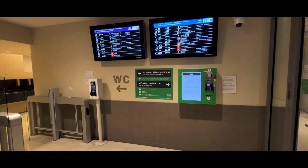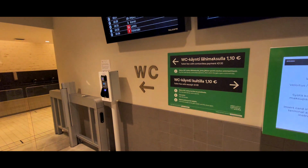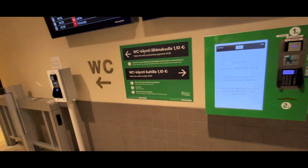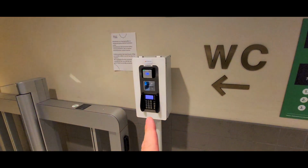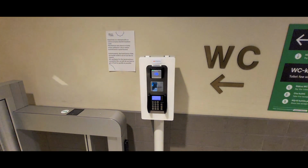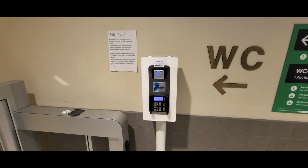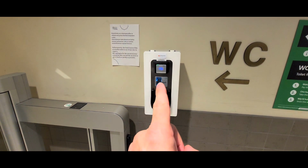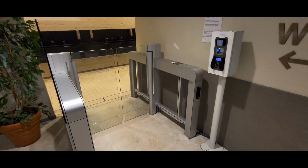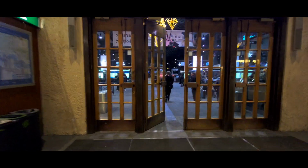Also on the lower level next to the luggage lockers, you have the bathrooms or water closets, which are that way, male and female. You can use the kiosk machine and it'll print you a ticket with a QR code that you would come over here and scan. Or if you just take your debit card, a credit card, or your cell phone that has NFC chip technology, you just tap it there and the gates will open to give you access. So we're going to head out to the platform.